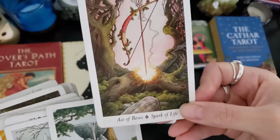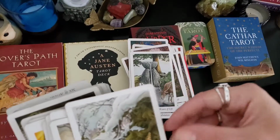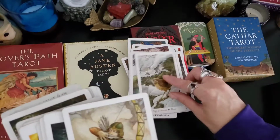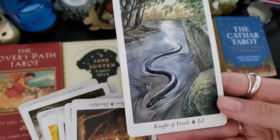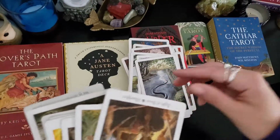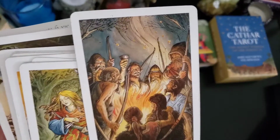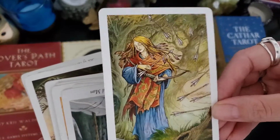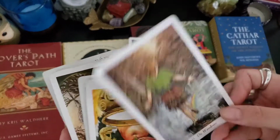I love this Ace of Bows. I don't think I have a favorite card because I love all of them. The court cards are all animals. So there are only people in the major arcana. And that's really interesting when you get into, this is definitely Celtic. And so when you get into the meaning of the different animals in Celtic mythology, it's a really rich read. So this deck is really connected.